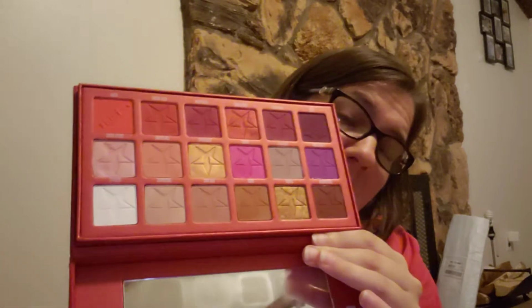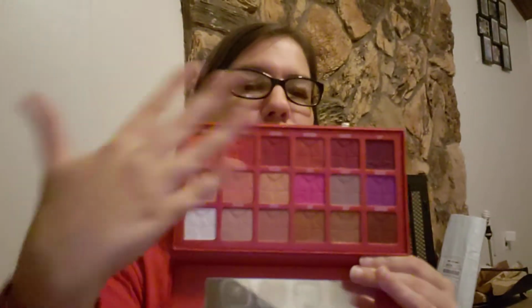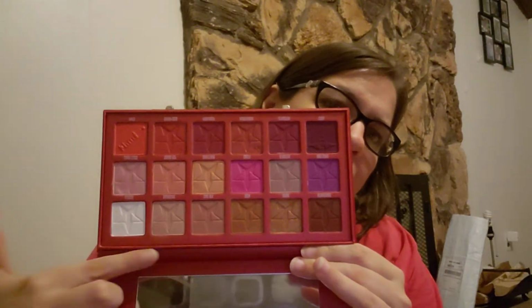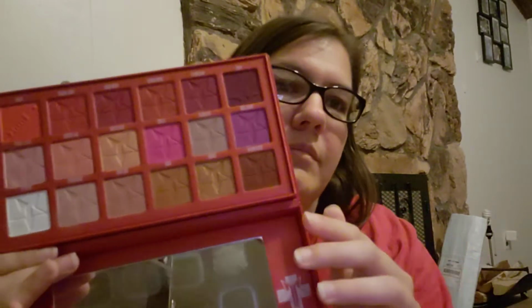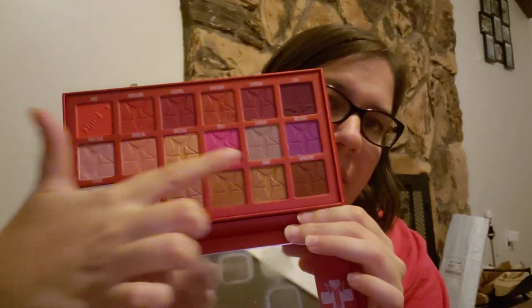This was his first trunk. This was his first color themed palette, because it was Blood Sugar, it was reds, and stuff like that, but it was still very neutral. There were still quite a bit of neutrals in this one, like the top row, with the exception of Intravenous, this one on the end that's kind of a brown red, and then a purple and a pink.